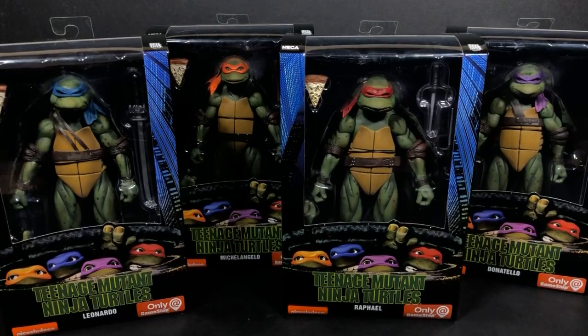From the 1990 cult classic film, we have the 6.5-inch tall GameStop exclusive NECA Teenage Mutant Ninja Turtles.